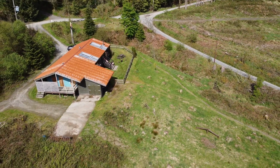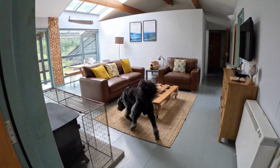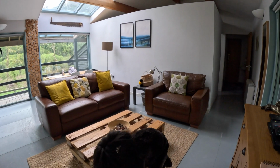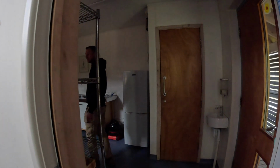We had such good weather while we were here. The veranda stole the show, but this lounge area was also a really lovely place to be with its bright, light windows. The cabin has a large kitchen which is fully stocked with a dishwasher, oven, fridge, freezer, all the essentials that you would really need.